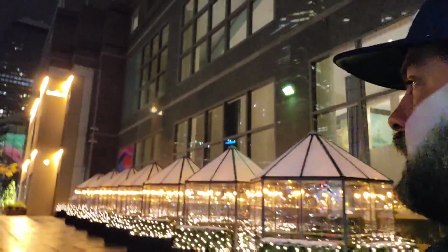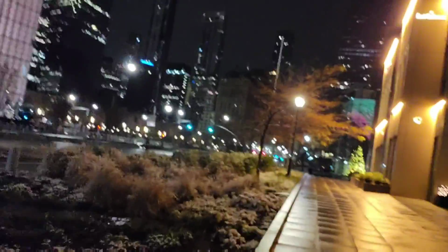This is all really, really nicely done. I think all kind of lit up nice and shiny. And there's the World Trade Center, the 9/11 Memorial. I mean, it's the lights. There's no lights that shine up from it, so it's just once you get close to it, you can kind of see. You can hear the water and stuff that go down it.